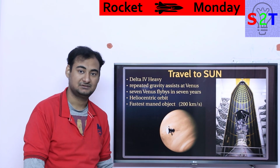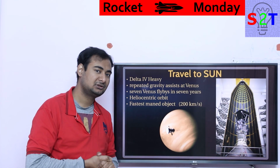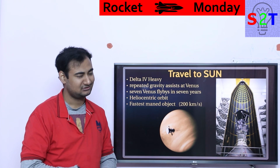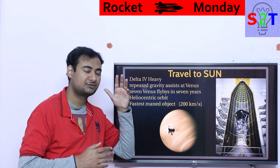So how the heck is it going to travel to the sun? Now this is one very counterintuitive thing about the sun. Going close to it is very difficult. You may think, oh, it has gravity, it will just suck you in. That's not how it works. That is why Mercury has a ludicrously weird orbit, and we don't want to crash into the sun.